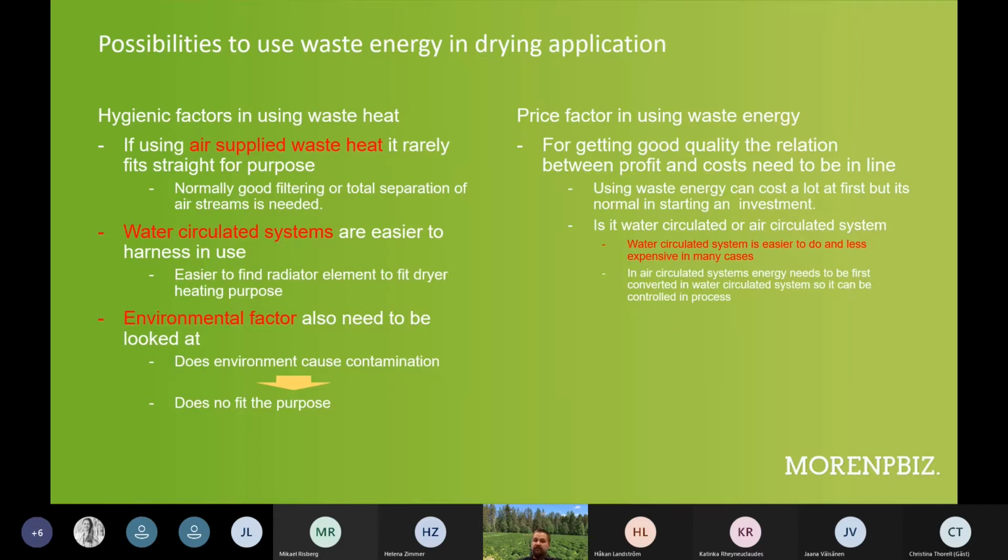Then water circulated systems are a lot easier to harness. So I would recommend that if you get these fans running on some roofs and you want to use that for your drying, that's a good case. It's easier to plug in.